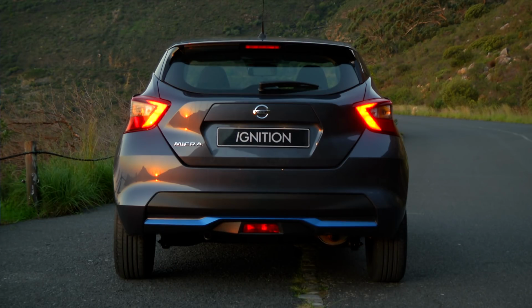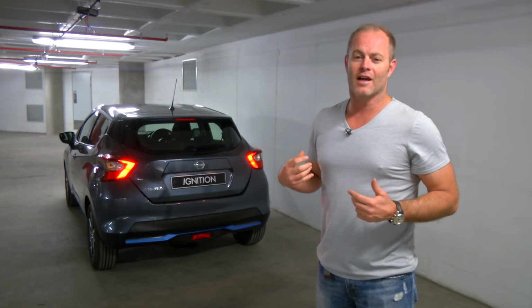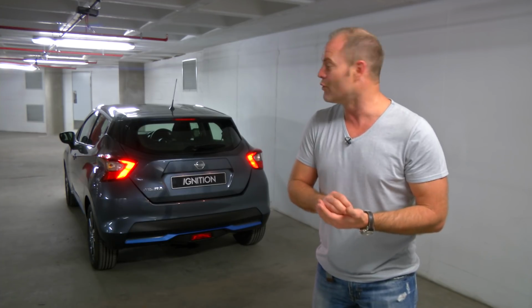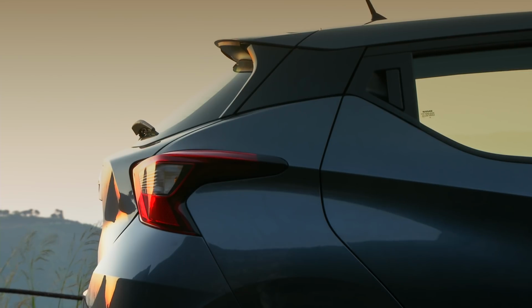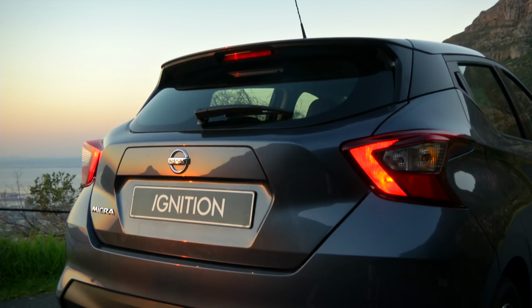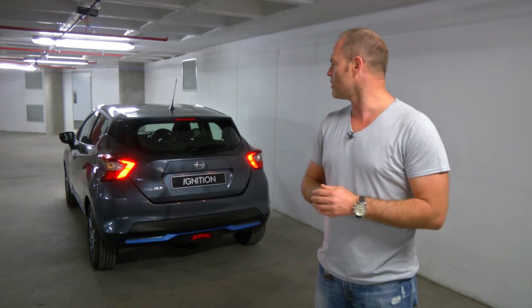I really like it. Nissan talks about their boomerang-inspired tail lights. For me, I see a lot of the Juke in that, and that's really cool. They've also got an integrated roof spoiler, which is standard across the range. The rear of this car is very squared up, and the lights actually sit a little bit forward of it. I love that. That for me is probably the best feature.